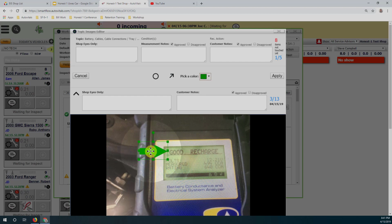And we're going to do this so we get the customer, just like a traffic signal, to start getting into the mindset of green, yellow, red. So that way on subsequent visits, we're actually stepping them along in the process. I'm going to click apply. I'm going to move to the next picture. I don't need to show this one anymore.